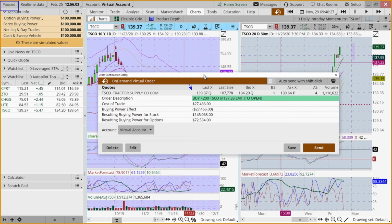Well, if I have, let's say, $100,000 to trade non-leveraged, and I divide that by where I want to buy it, getting in at 137.05, and I'm going to have 4 positions, I can invest $25,000 in each position. So now that I have this, this is my order to buy.